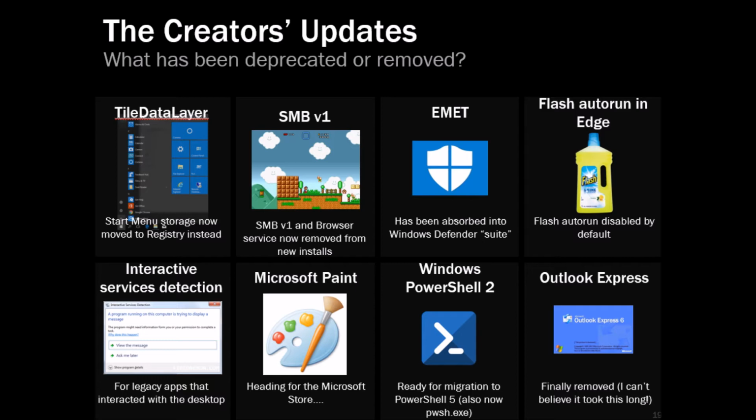Server Message Block, SMB version 1, is now removed from new installs, which is really good news. The Computer Browser service is gone as well. But obviously, if you already have it enabled and you do an upgrade, it will stay there. So if you've got some horribly insecure software that you need that for, then it won't go away just by doing the upgrade. So it's only for new installs. I think that's good from a security perspective, although there is still quite a lot of really old apps out there. The current client that I'm working with at the minute, I can imagine if we disabled SMB version 1, most of their enterprise apps would probably collapse. But yeah, in general, it's quite a good thing, I think.